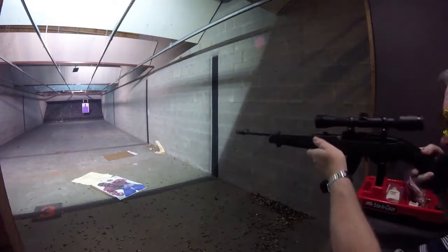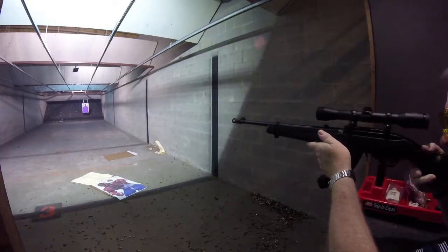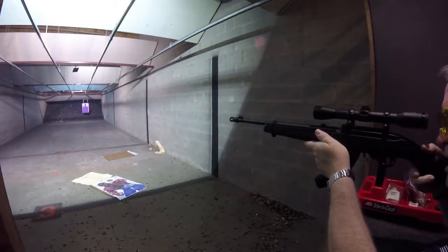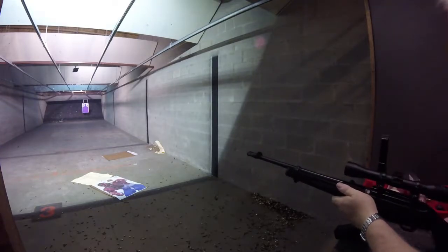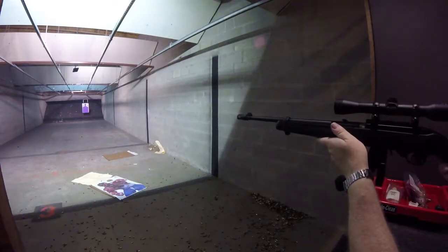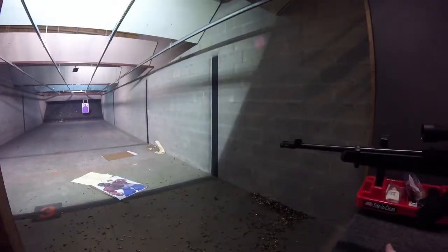Okay, shooting headshots. Shot low. Shot low. Still low. Little adjustment. Shoot over the left shoulder.